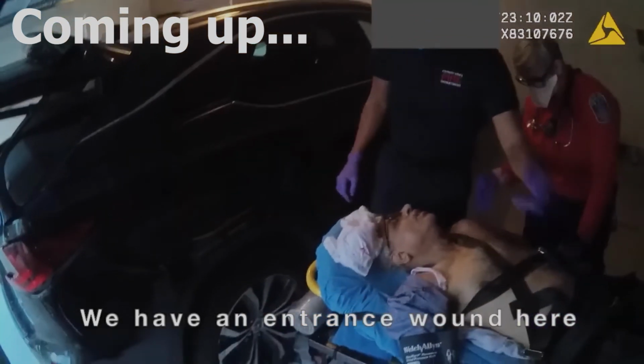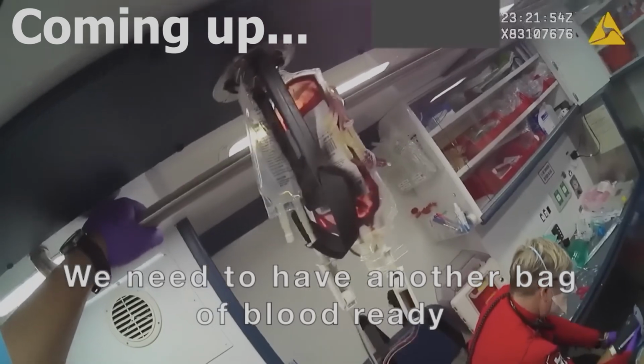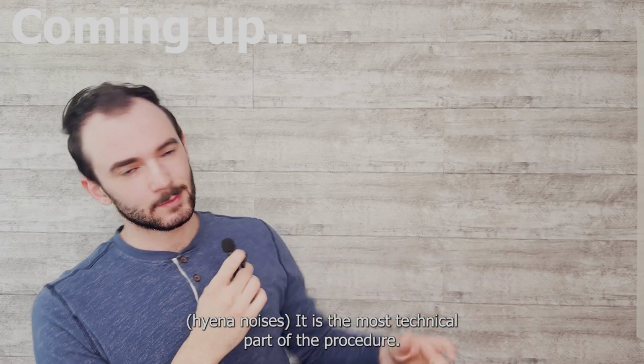We have an administer one here. We know that one's down. We need to have another bag of blood. Sorry. That will get him intubated after we open his chest wall. From there, they stick the finger in and go, it's the most technical part of the procedure.